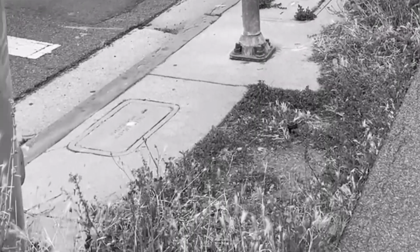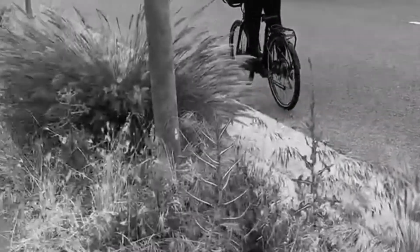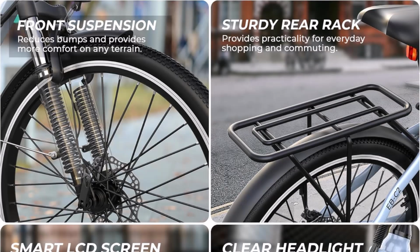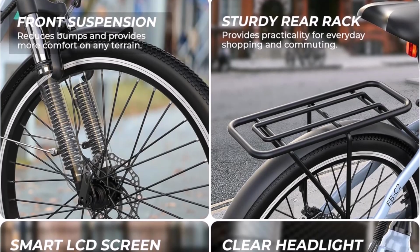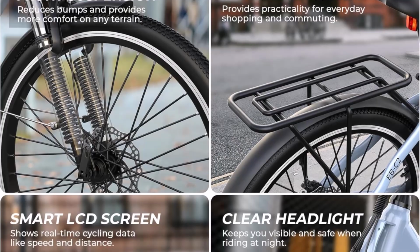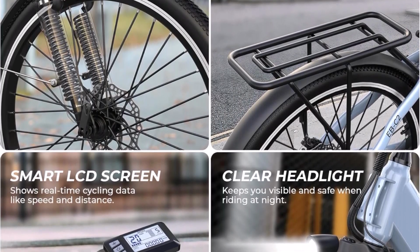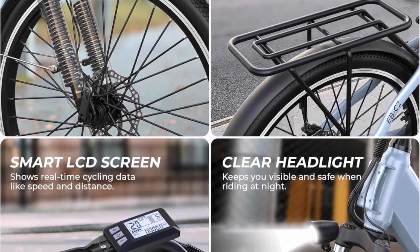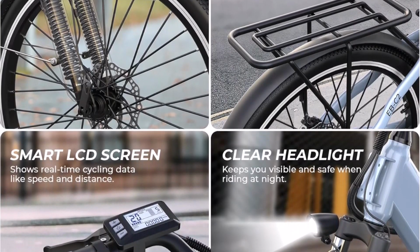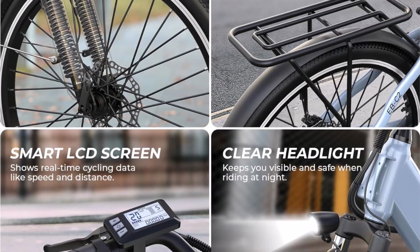Bike type: electric bike for adults, commuter e-bike, urban e-bike, cruiser e-bike, road bike. Age range adult. Brand Loke. Number of speeds 7. Color blue. Wheel size 26 inches. Frame material high carbon steel.